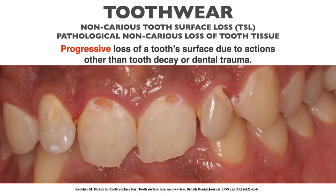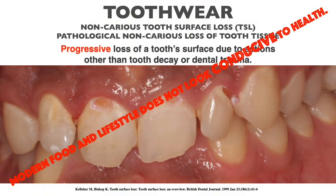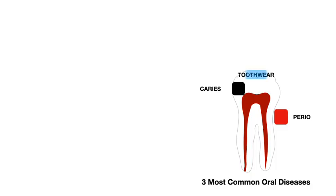Now look at this picture itself. A lot of youngsters, we see this kind of problem nowadays. Erosion, acid eating away. Modern food and lifestyle do not look conducive to health. Don't you agree? And look at that. It's all to do with the diet, the habits, and how the patient has been taking care of their oral health in general, and neglect basically, sometimes on our part too. So we have to be very careful in that regard.